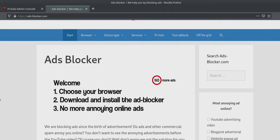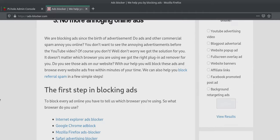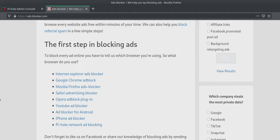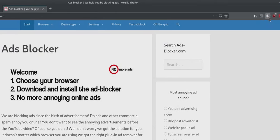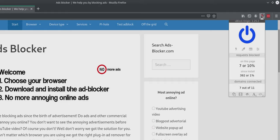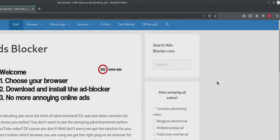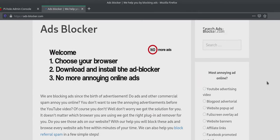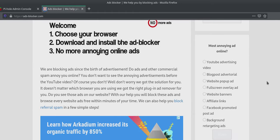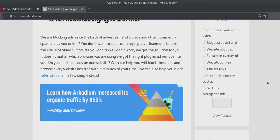So if you scroll down a little ways, you're going to start to see some advertising here on this website. There are ads that come up on this site. It looks like Firefox is actually already blocking some. So I'm going to check again. uBlock Origin. Request blocked, 7% or 10% of this page. Can I turn that off? Is that what's doing it? Yeah. Now we're going to see ads. There you go. So Firefox is now including an ad blocker.